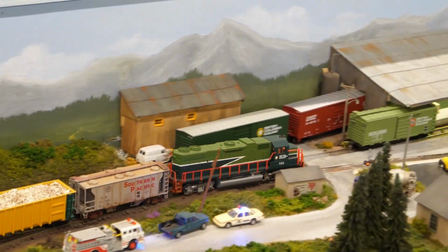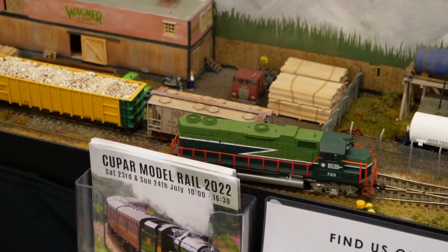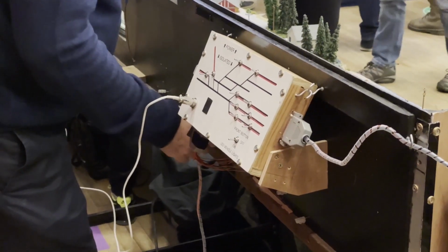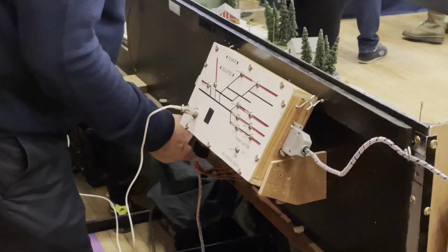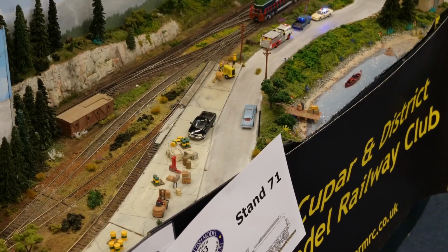We purchased the layout in 2017 as we needed a small layout that could be transported by car to exhibitions. It was named in memory of club member and former chairman Gregor Williamson. As Gregor had an interest in Canadian railways, we run mostly Canadian Pacific and Canadian National Railroad locos and freight cars, although you will see stock from other railroads all over North America.